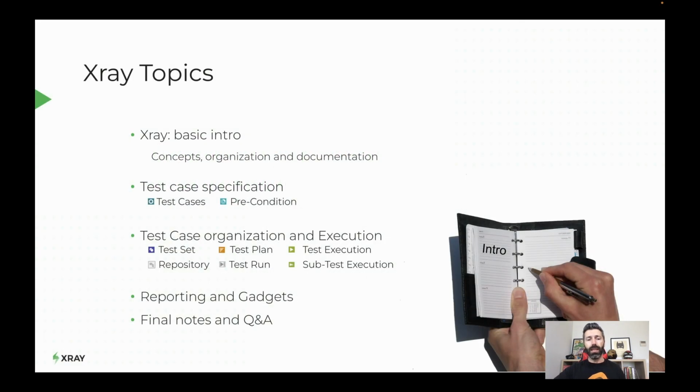So actually, let's see what we're going to touch within this webinar. I'm going to provide you a basic introduction about Xray, understanding the concepts, organization, and the documentation that we have available. We will go over the test case specification, looking at test cases and how we can define those and how Xray actually helps you doing that. Looking at test case organization and execution. And then finally looking at the reporting and gadgets that Xray has available for you in order to facilitate everything that you do regarding reporting information and having the information available for you and your team to consume. And of course, final notes and questions and answers.